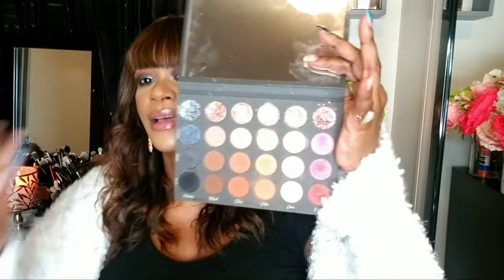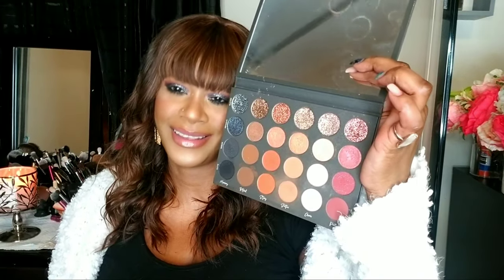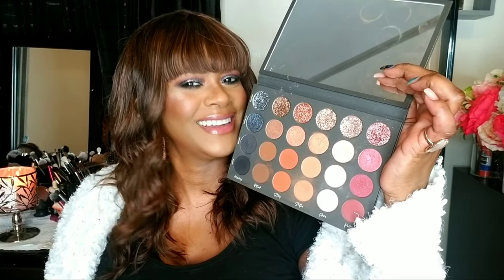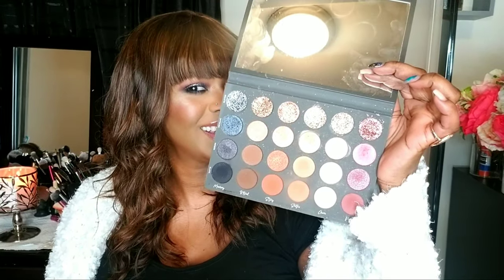But this, look, I mean, come on. What else can I say about this palette? And it's Tati Beauty. It would have sucked if she didn't do well at this. She's been doing this for too long to give us any crappy product. These are so freaking nice.